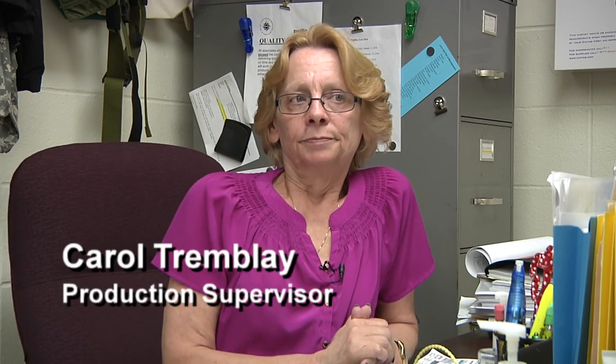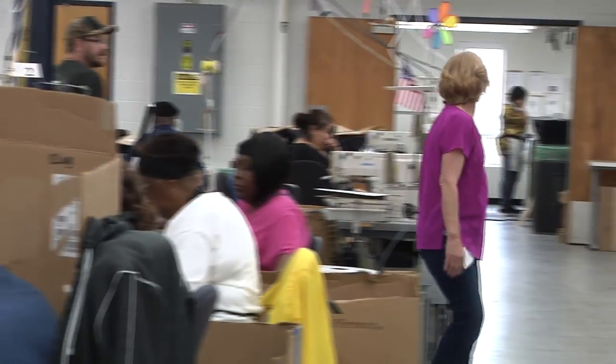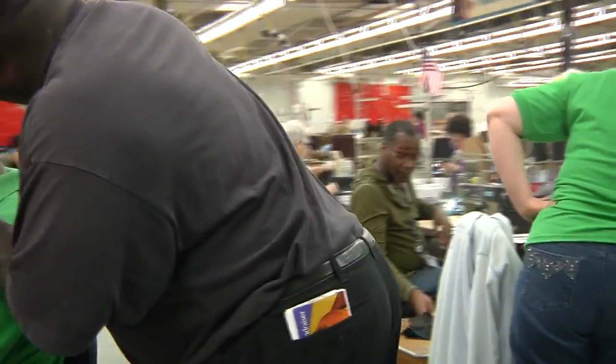I'm the production supervisor, making sure every spot is filled with the person actually doing some work. In every position, everybody has a production sheet that they have to fill out that gives us their goal per hour, and it gives us their percentage. And we have some people that are up to 134%, and we have some that are only doing 70% or 50%. We try to work with anybody that's doing less than that to try to increase their production numbers.